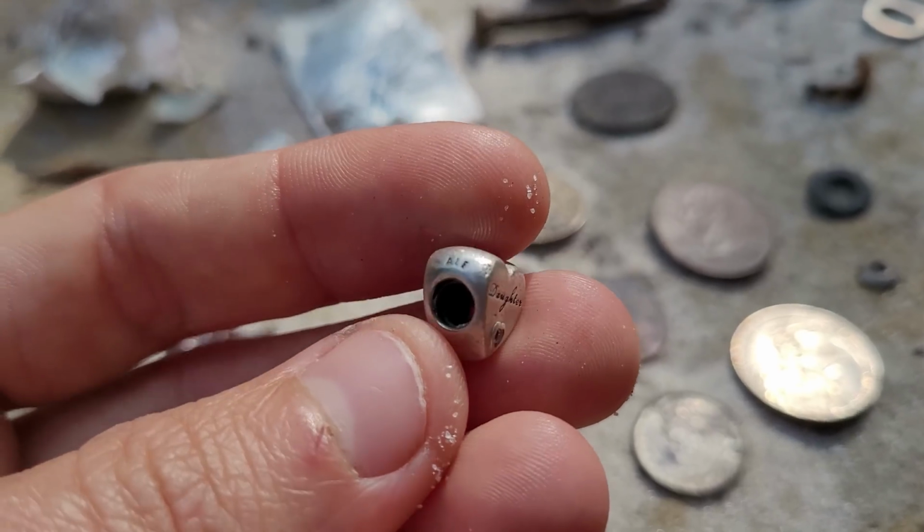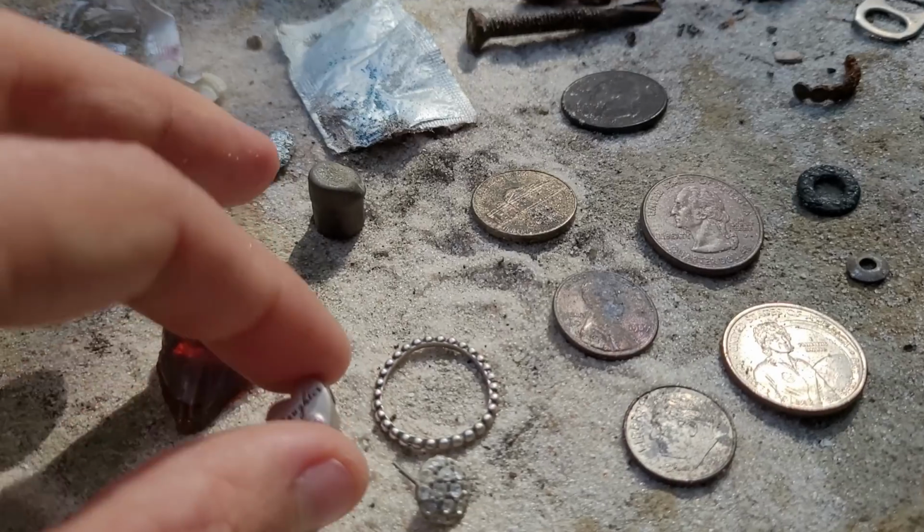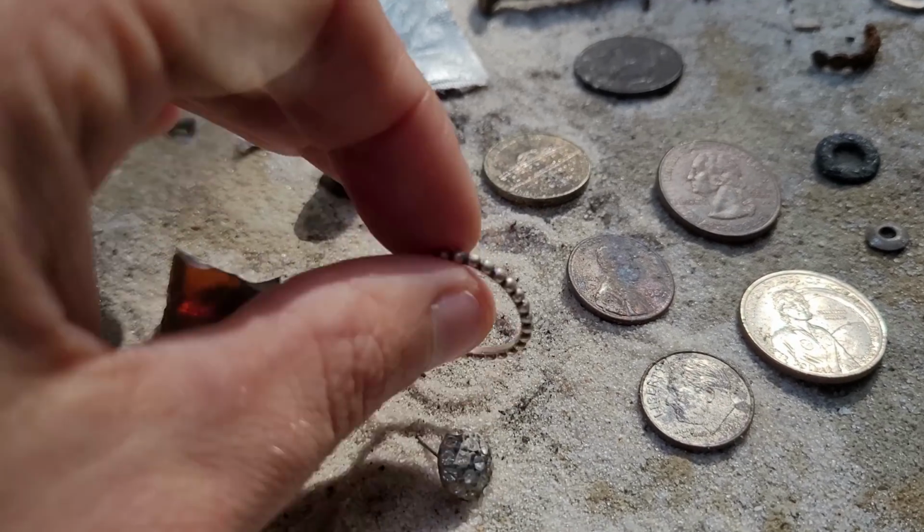So you pretty much just got to stay optimistic out there. You got to spend a little bit of time putting in the work, putting in the effort, you know, and eventually you're going to find something good.